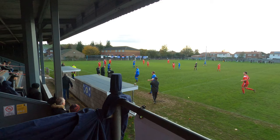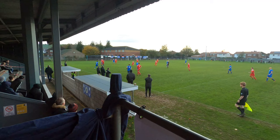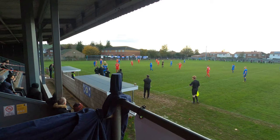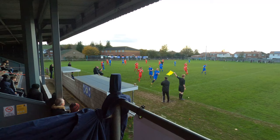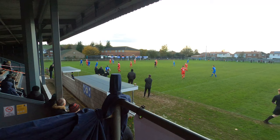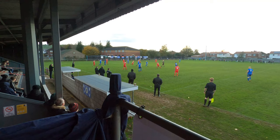I think one of the spectators has better reactions than some of the goalkeepers that we have with Bridgnorth at the moment. I hate going into an accent whenever I say moment. With Bridgnorth at the moment.